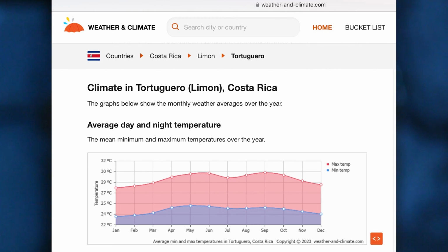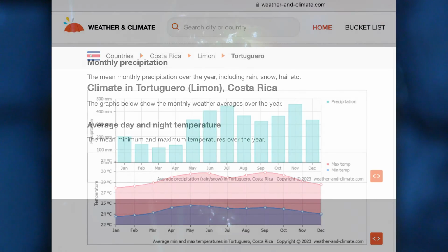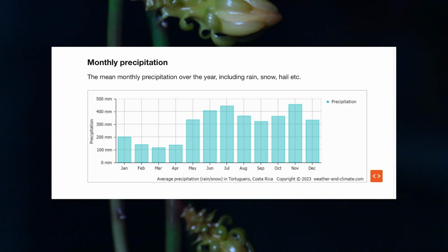There's not a lot of huge fluctuations in the actual temperatures there. Now, if we look at precipitation, this is one of these things which gets a little bit weird, because a lot of times you hear people talk about the dry season, and the dry season in a tropical climate is not really as dry as you think.